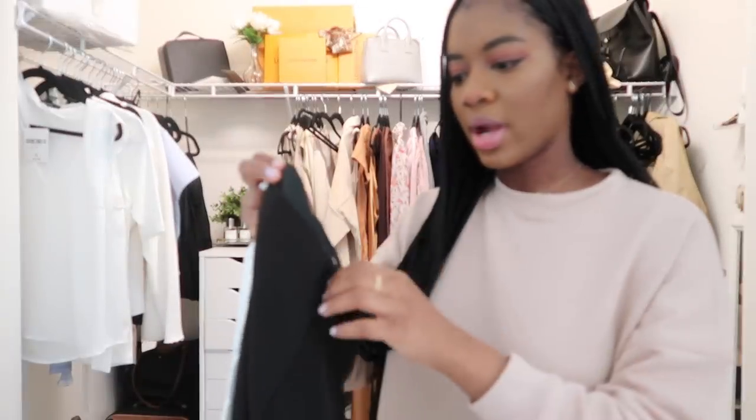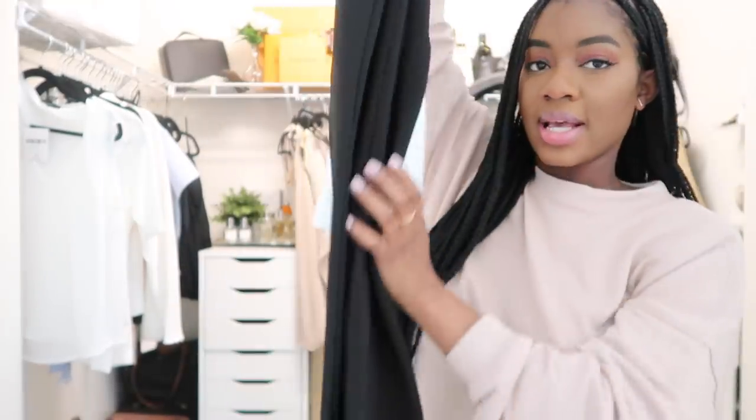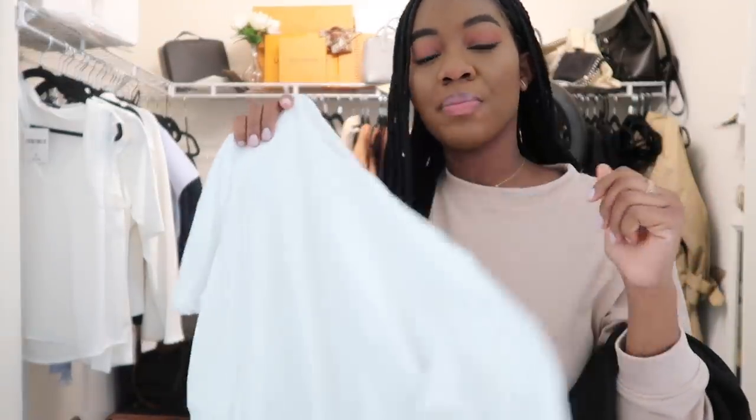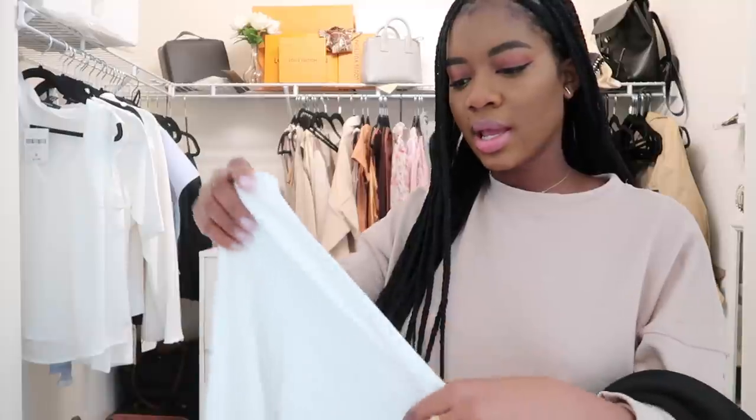Okay, so I've decided to wear this thing here. It's a tights from Zara. It's the one that has a slit at the side. I showed this in a recent Zara haul. And then this is my Target white shirt. You guys know I love these tops from Target. They're from the line called A New Day.